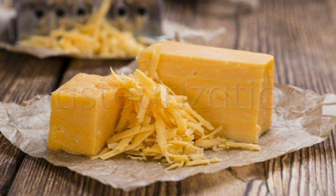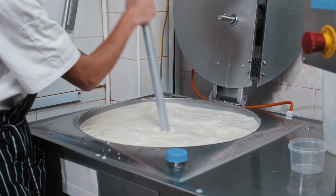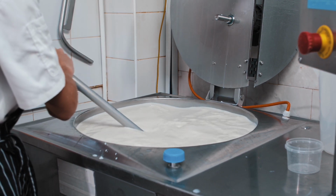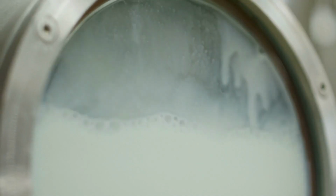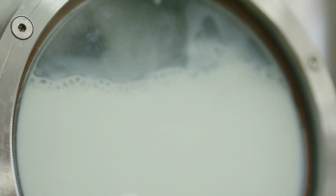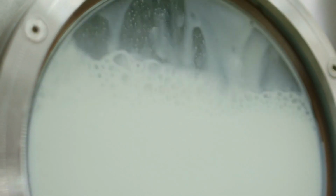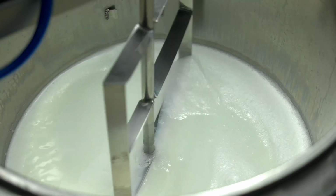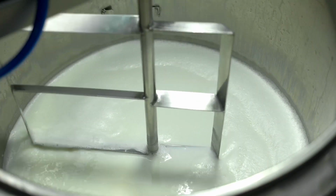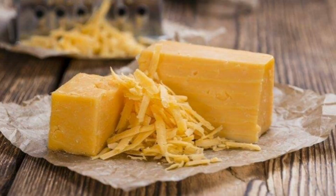Pasteurization. In some modern cheese-making processes, the milk is pasteurized by heating it to a specific temperature for a designated period, often around 161 F, 71.5 C. Pasteurization helps eliminate harmful bacteria, ensuring food safety. However, some artisanal and traditional cheesemakers may skip pasteurization to preserve natural microorganisms that contribute to unique cheese flavors.